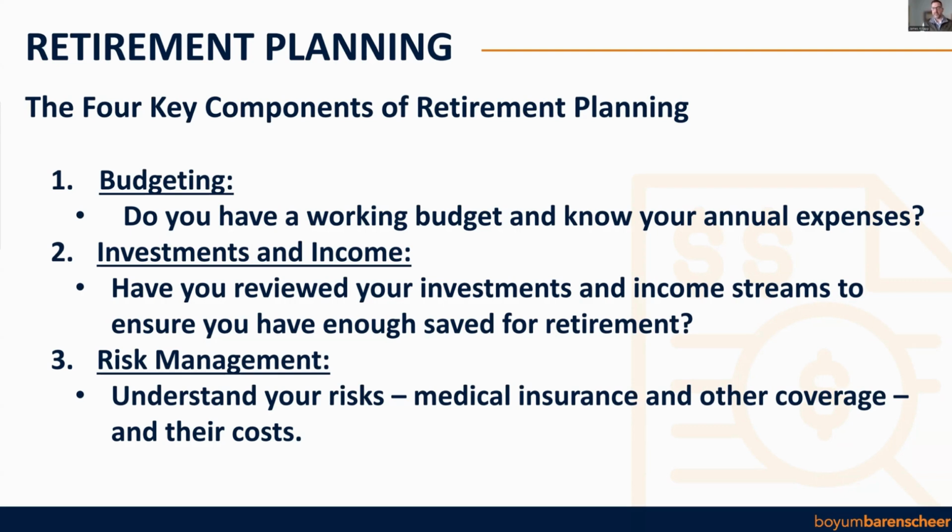The next one is risk management. So in risk management, we look at, do you have long-term care needs? How much money do you spend on property casualty, depending on where you live today? If you're in Florida, it's really difficult to get insurance for your house in case something bad happens. Oftentimes, you can't even get insurance in some areas of the country today.